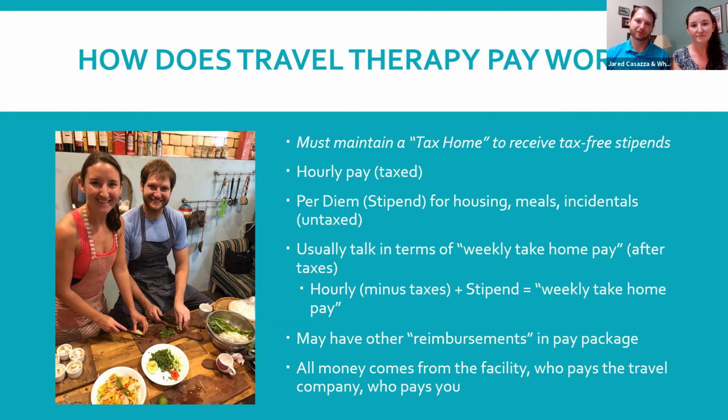The best way to refer to travel therapy pay is weekly take-home pay. And that's usually what should be quoted by recruiters. If you go to any travel groups or any of our articles, that's how we always refer to pay. Basically the way you get the weekly take-home pay is to take that hourly taxed portion, subtract the taxes out, add in the stipends, and that gives you the total amount that you get in your bank account each week. That's your weekly take-home pay. So that is important to understand when you start talking to recruiters and they say, all right, on this job, you'll make $1,600 a week. That's almost always a number that you get after taxes.